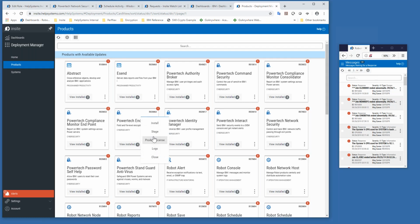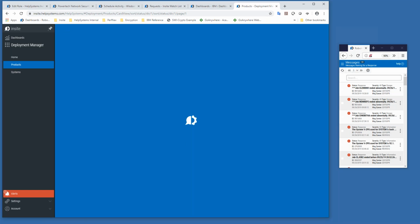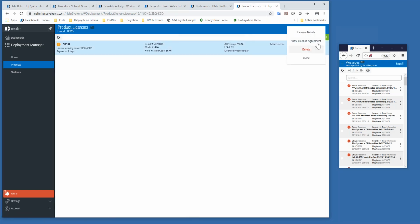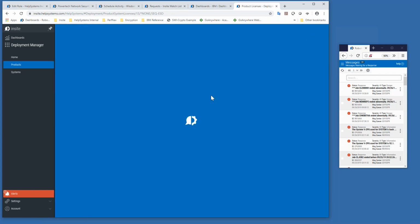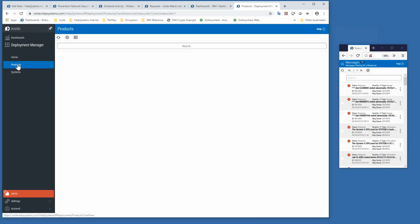So first of all, in terms of licensing, in fact, let me go to licensing here on eSend. So here's where eSend is installed. This is more of a SQL topic, but I've got eSend installed across multiple partitions, and it looks like I've got a license that's expiring in 8 days. So I could work with the license here from Insight. I could update the license key from the license manager.